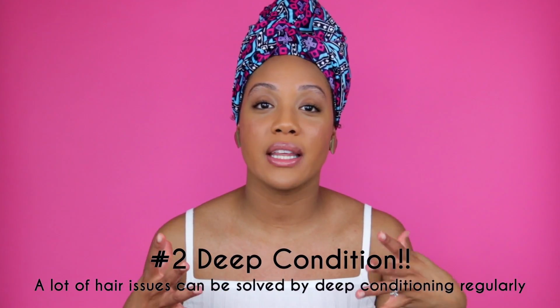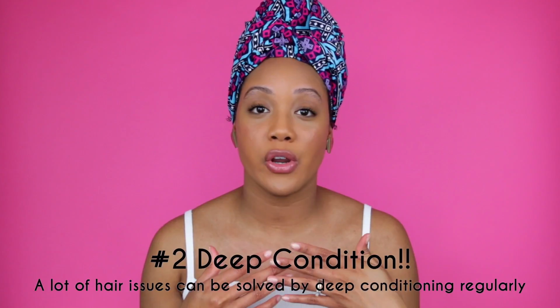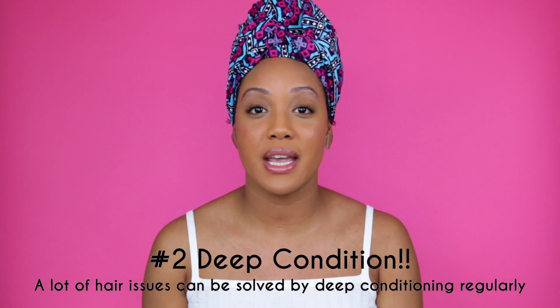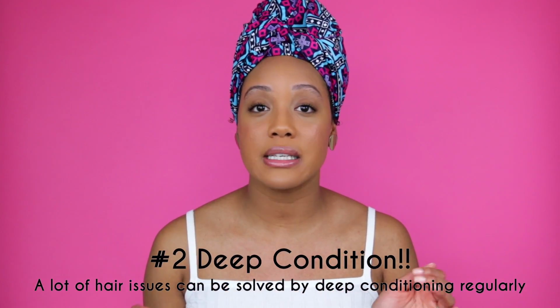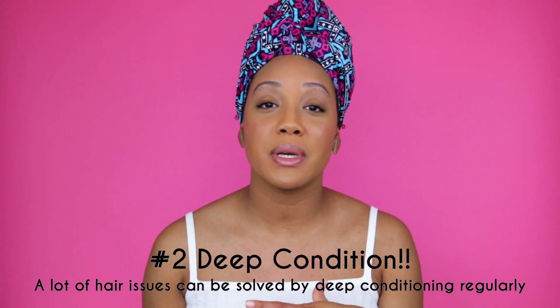After cleansing, the most important part of your natural hair regimen is deep conditioning. Deep conditioning is when you use a product that's designed to penetrate your hair strands and deliver moisture and nutrients to your hair's cortex so that you can feed your hair from the inside out and moisturize it from the inside out. Now, a rinse out conditioner and a deep conditioner are not the same thing. A rinse out is more so designed to moisturize your hair on the surface, whereas the deep conditioner really penetrates your hair and heals it.